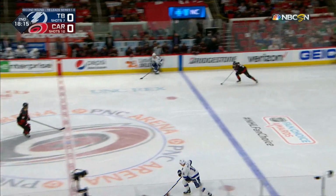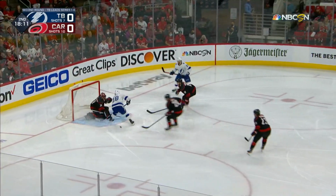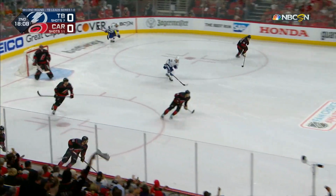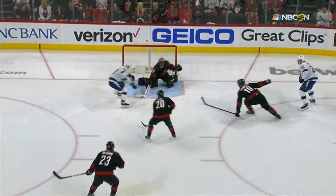And this one slipped on for Point. It's a 2-on-1. He has Palat with him. Braden Point cuts to the outside. The pass was there, and Nedeljkovic got his stick on it. Here's a look at Braden Point on this 2-on-1. He pauses, hesitates, he tries to get that puck over to Andrei Palat.